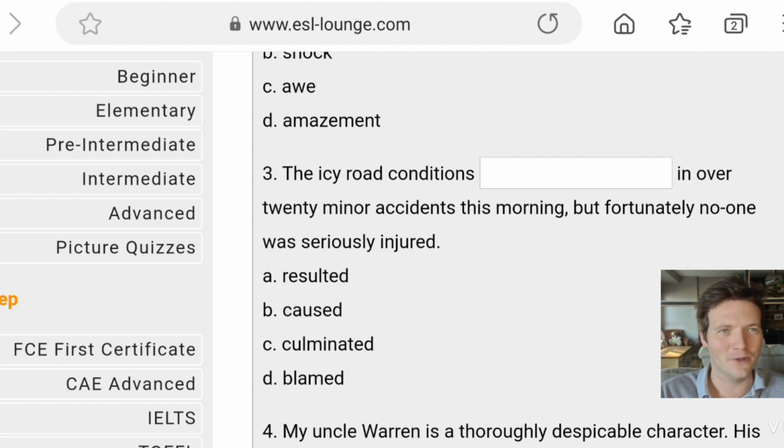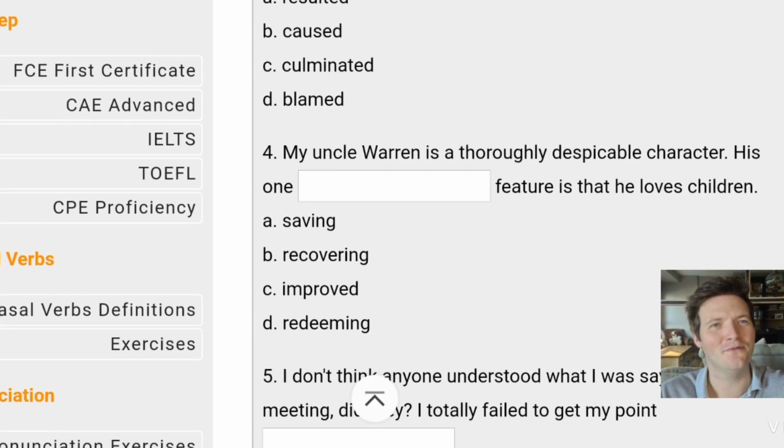Okay, number 3. The icy road conditions resulted, caused, culminated, blamed in over 20 minor accidents this morning, but fortunately no one was seriously injured. The icy road conditions resulted in over 20 minor accidents, no? Yeah, culminated is like, they finished in that. Culminated with it is like, no. Resulted in. Yes, I got it right. Let's just move on.